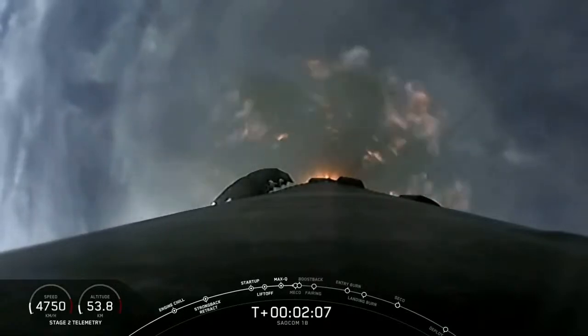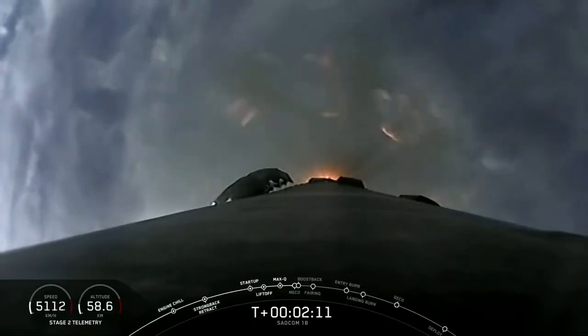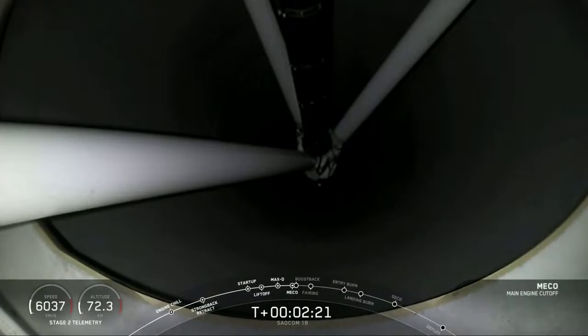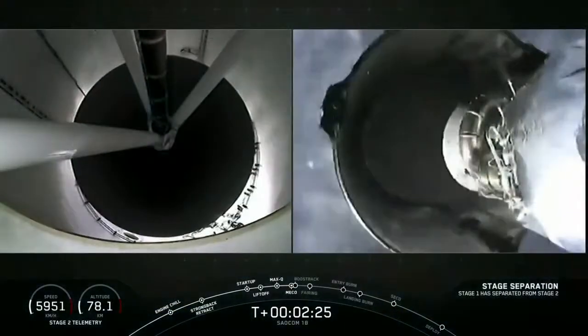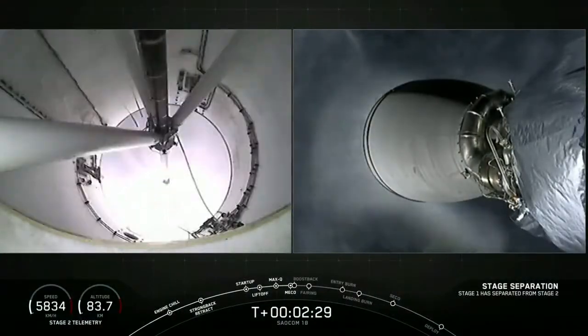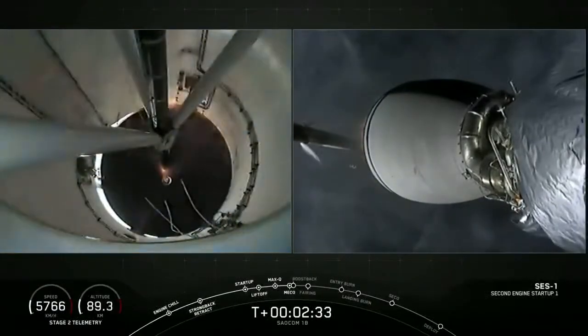And this is that first polar orbit. If the clouds, you can see through the clouds here, you'll see some unique views that you haven't seen from Falcon 9 over Florida. And we have Miko. Stage separation confirmed. And ignition.